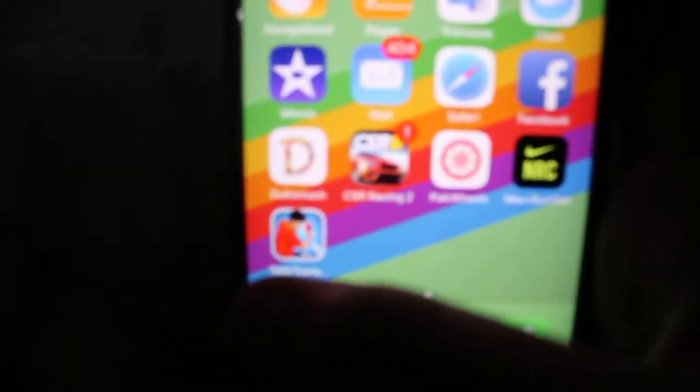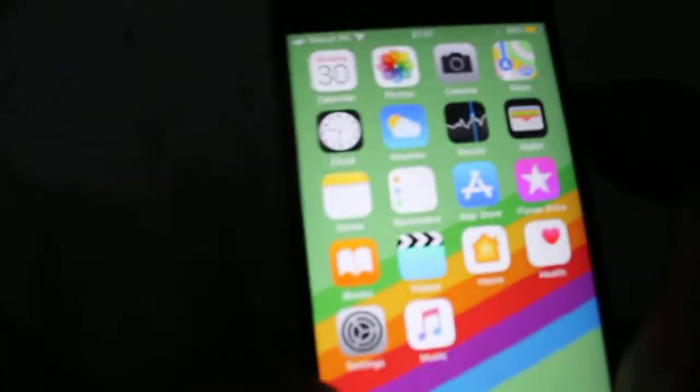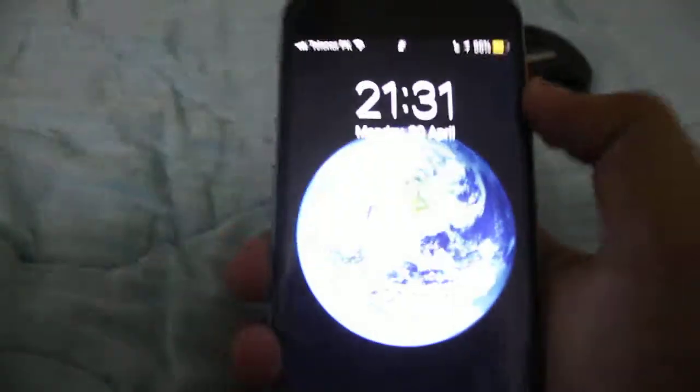And this thing has a 1715 milliamp hour cell. That is quite good, because I'm getting a day of usage every day, even though I use quite a lot of games such as Table Tennis and CSR Racing 2. Other than that, I use Instagram and other things as well. Even running at full load, this thing gets quite good battery life. To anyone buying this phone right now, I would seriously recommend it. So that would be my review.